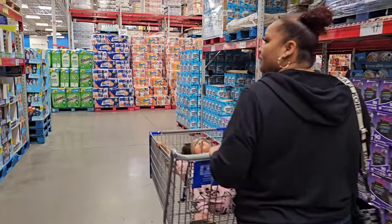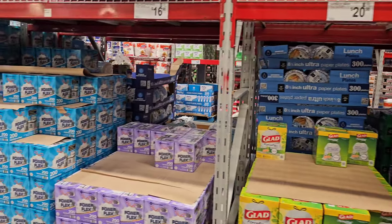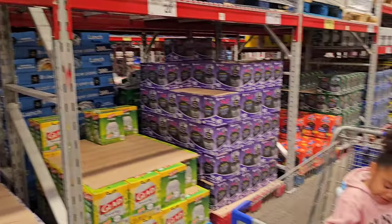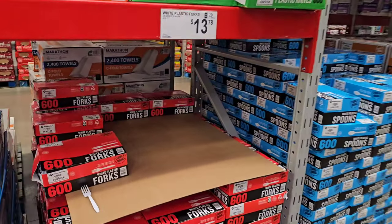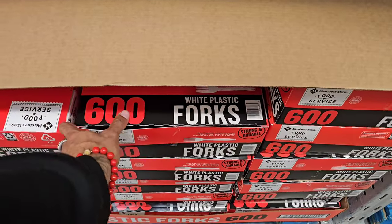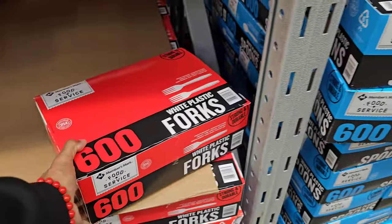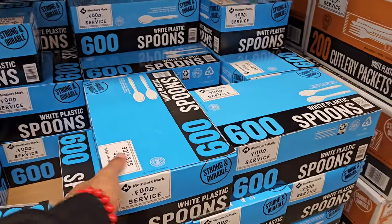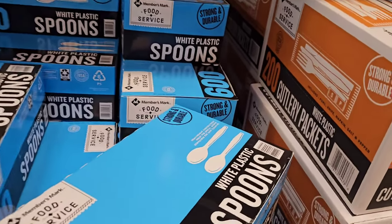Okay, what else do we need? We need forks and spoons, and they're on the opposite side. This is a restock day for us. All right, so here we go. We got the packs, 600. This lasts us like a month and a half usually. And then here's the spoons. I will get both of these. $13.78 for these two.